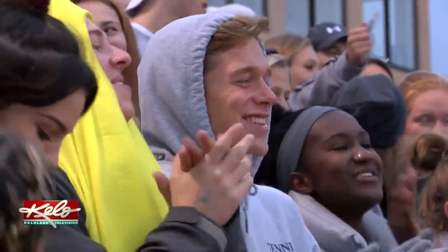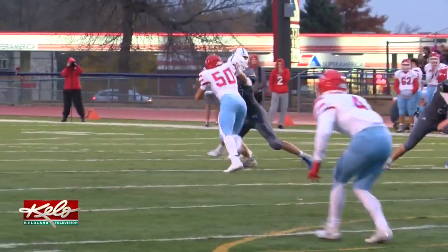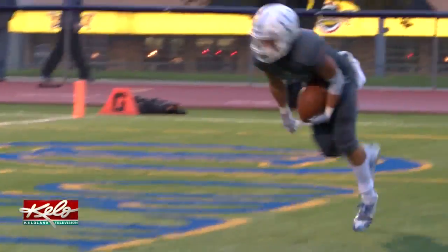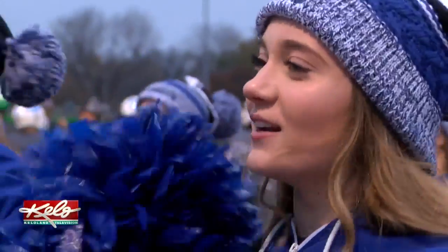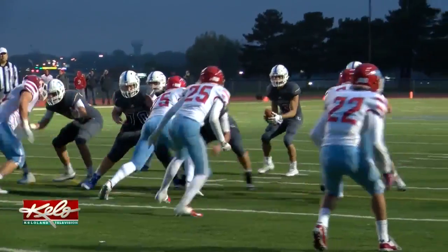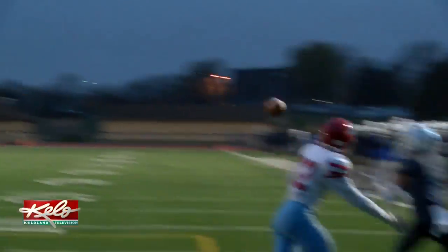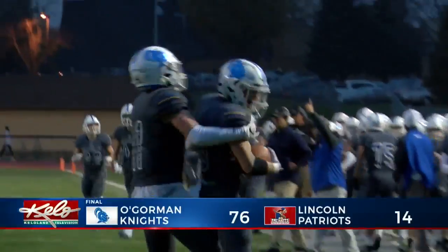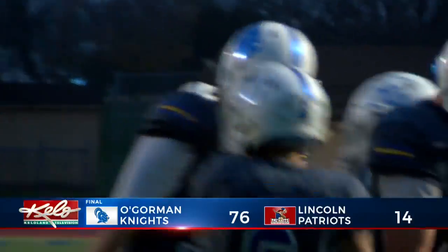The Knights were rolling early and often. Norton drops back and tosses a spiral over the middle, this time for Bo Blount, who makes the catch in the end zone. OG's cruising up 20-0. Second quarter, it's Norton to Blount again, this time for the short TD pass in the corner of the end zone. The Knights were up 27-0 at that point and never look back as O'Gorman advances with the win, 76-14.